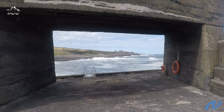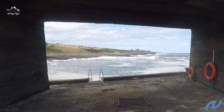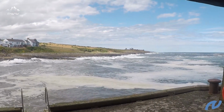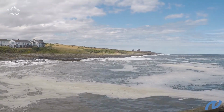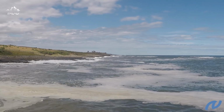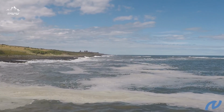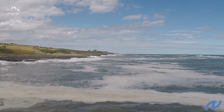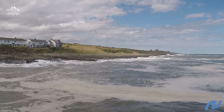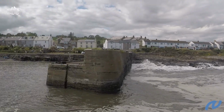So ahead of us we've got the start of stage 3 of the coastal path. We're going to be heading from Craster, where we are now, up past Dunstanburgh, through many gorgeous little villages along the way, and ending up at Seahouses. So look out for that one.